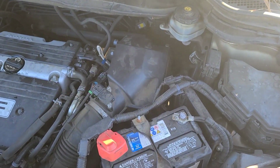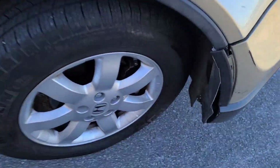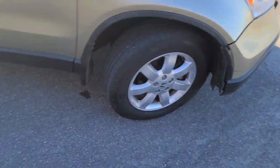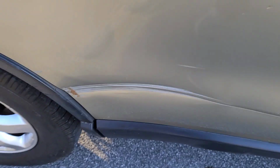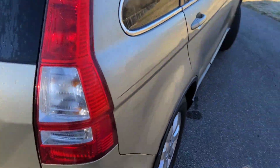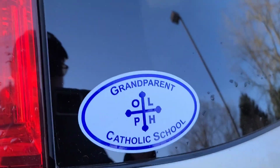A freaking Honda battery. Man. Dealer service. Up, we've got a bum spot. Yeah, that could probably all be pieced back together. The fender liner kind of popped out. Not a big deal. Wheels aren't, oh dude, now this blows. Man. But I promise you, it won't slow down the bidding. She's nice though, otherwise. Grandparent Catholic school.